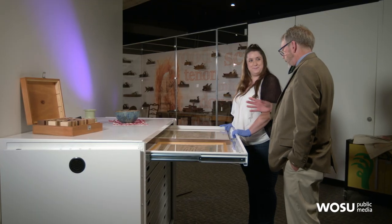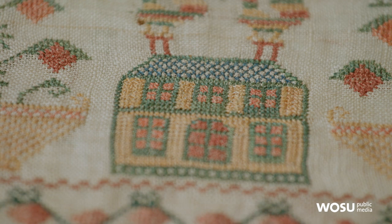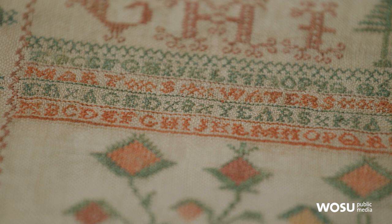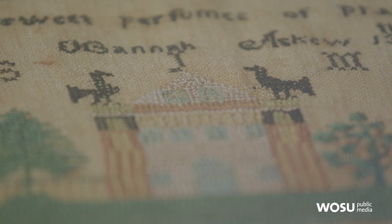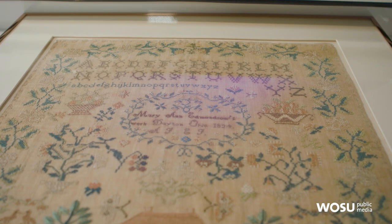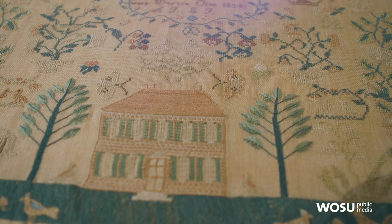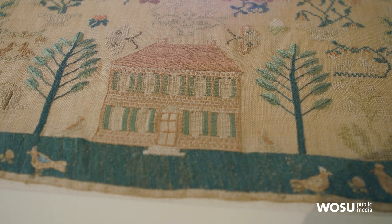Is this something they're learning from their mom, or is there a formal education where they're learning this? It honestly depends. Some girls may be learning from an older relative, but lots of girls are going to be taking formal classes or going to a school where this is part of the curriculum. What do we know about the school from this kind of work? In the case of Mary Ann, the school where she took this class, she was being trained in both plain and ornamental sewing. So we know that they had a fairly rigorous curriculum in terms of sewing, at least.